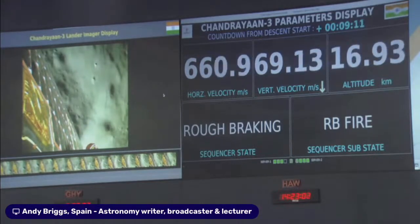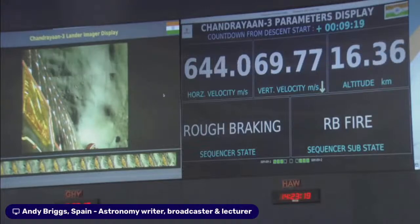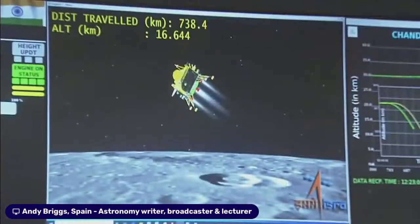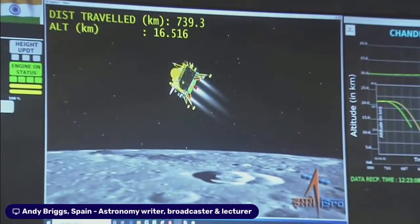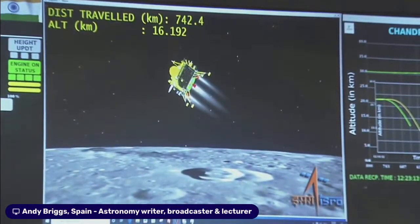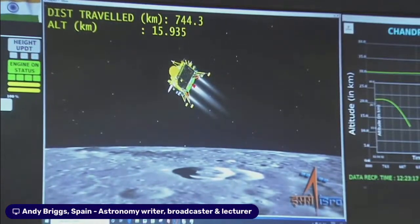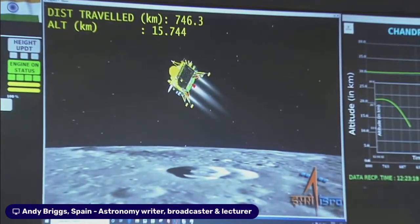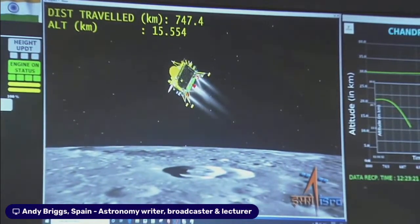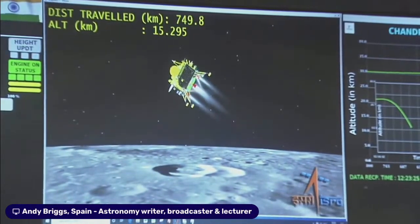Sorry, I've got to correct myself. It's 11 minutes to touchdown. It's down to 16 and a half kilometers now. We will join the commentary from ISRO just in the final couple of minutes, just to listen to what they say. Let's hope it's a we're down, hurrah, rather than a whoops.